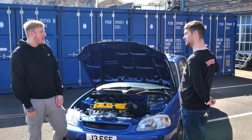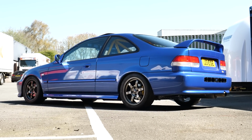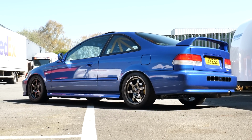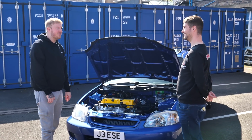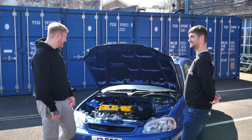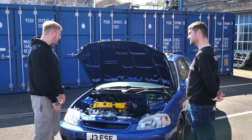Have you got a square setup, both the same at the front and back? Yes, exactly the same front and back. So I guess 205 is quite a bit wider than what it would have come with from the factory? I think it was like 175 from the factory. So yeah, quite a bit wider. Sick. And brake-wise, what have we done?